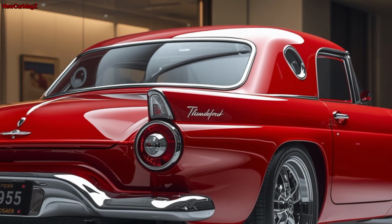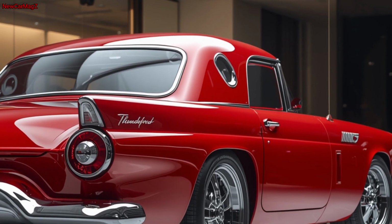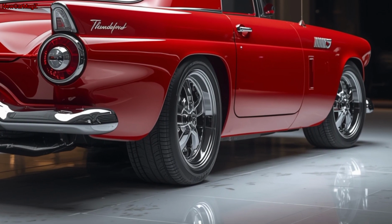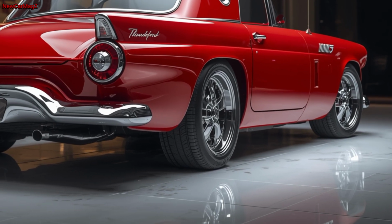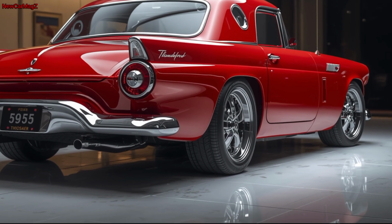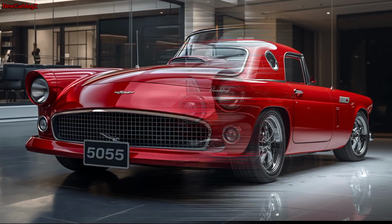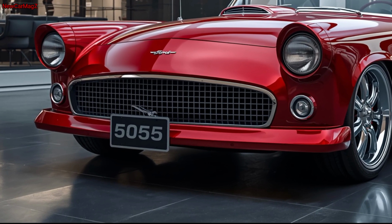The Thunderbird's ride quality was another highlight. Ford engineers tuned the suspension to provide a smooth, almost floating feel, making it ideal for long-distance cruising. This wasn't a hardcore sports car like the Corvette, it was a personal luxury cruiser designed to make every mile enjoyable. The combination of the powerful V8, smooth transmission, and rear-wheel drive gives it a classic, balanced feel that's hard to replicate today.